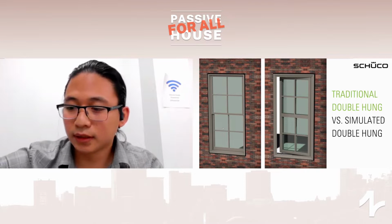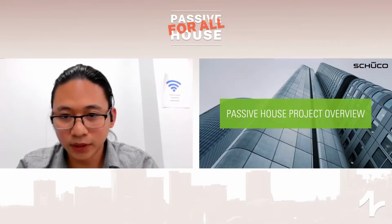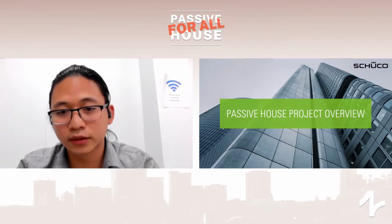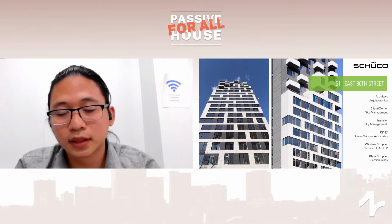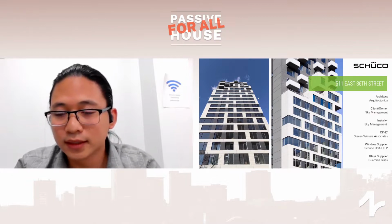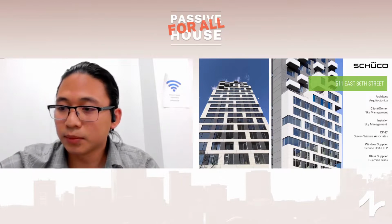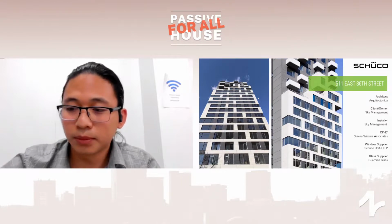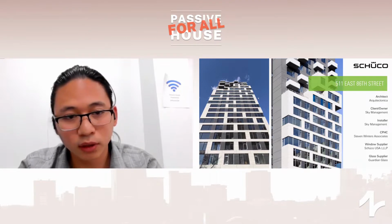Next up, we want to present to you some projects that we've completed in the past and are currently working on right now. So first up is 511 East 86th Street, located in New York. For this project, we supplied the AWS 90 windows and the AWS 75 terrace door.